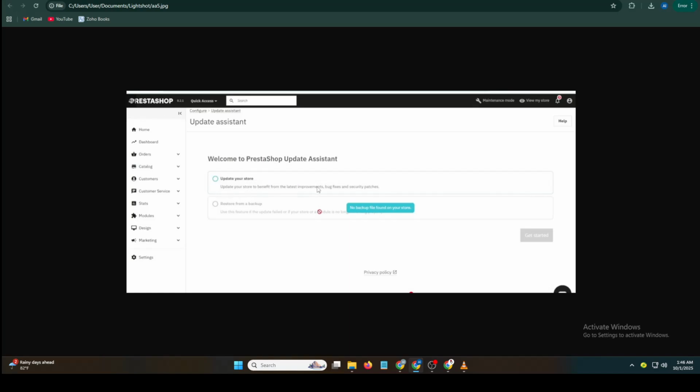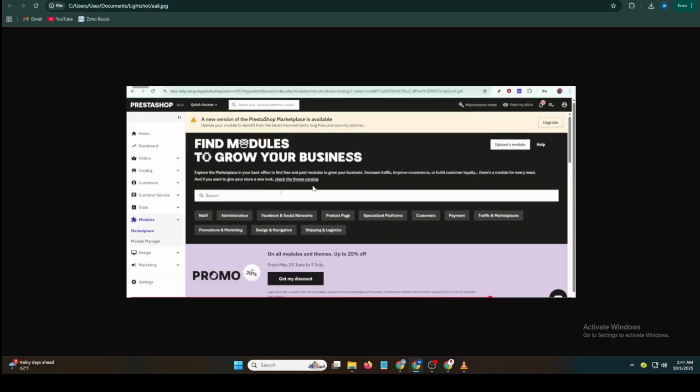Now, if you're moving your store between different versions or servers, you'll want to use Migrate Pro. This tool ensures your data is transferred safely. Get the Migrate Pro module. Visit the Prestashop Modules Marketplace, search for Migrate Pro, and purchase or install it.